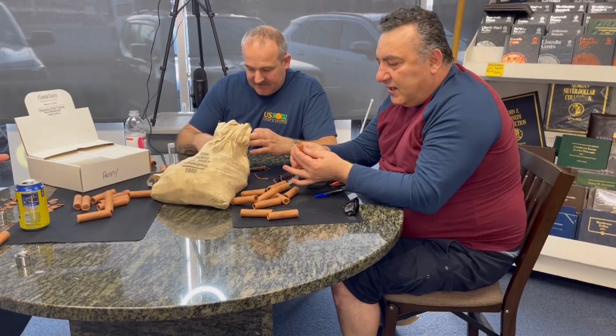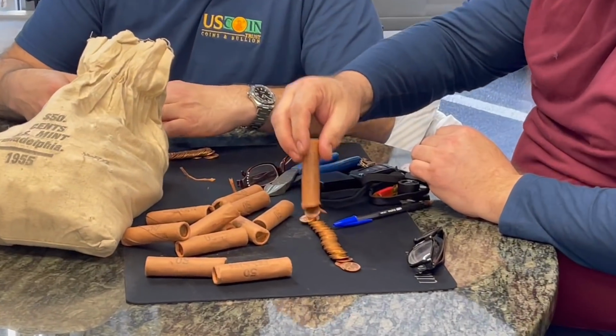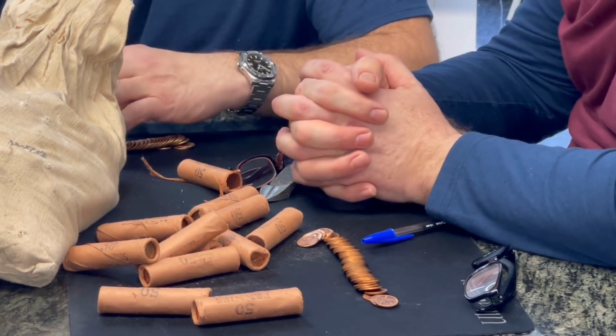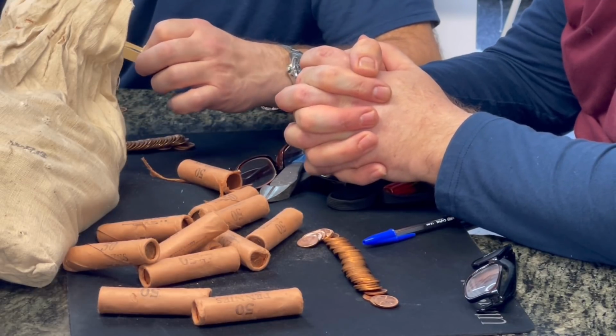Oh, look how they glitter! Now, other than the one that you're looking for, the 55 double die, is there anything else worth any sort of value like that you might stumble across along the way?